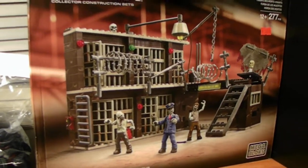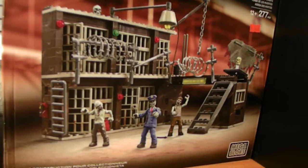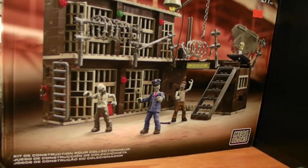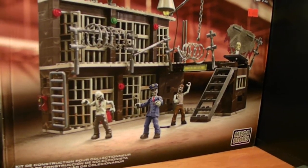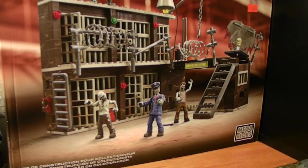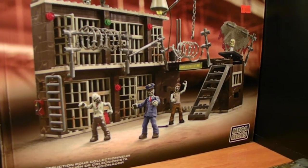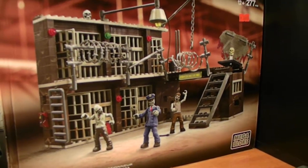I have an idea for like a prison cell that's not like this. I didn't really care for this set all that much. The one I did buy was on clearance and I used it for parts, but I had an idea for another one. So keep an eye out for that one in the future. But I think it was a $40 set, might have only been 30. But I got it for 35.